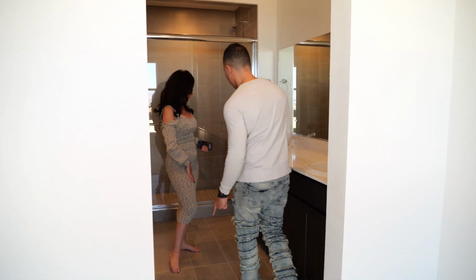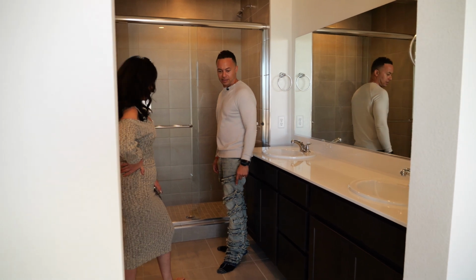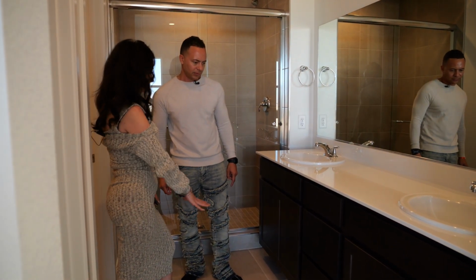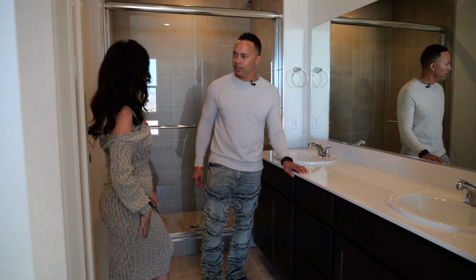So this is the tile that came with it. I like how it came out. Got that cement look in the shower. And I feel like the more blacks we add in here, the more it'll feel gray, and this will become less brown and more on the black.